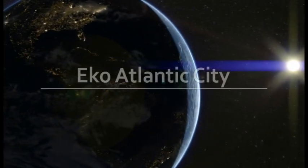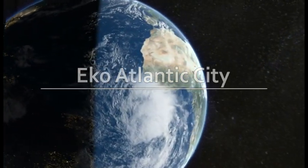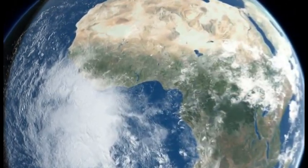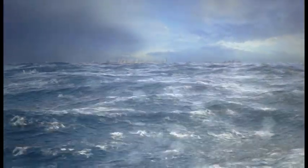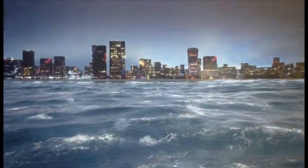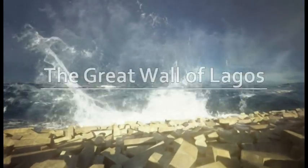Dawn of a new horizon for Africa. Eko Atlantic City is a new vision for Lagos, Nigeria. It's named after the sometimes stormy ocean it lives with. A city that's being built on reclaimed land that was lost to over a century of coastal erosion. But even the worst storm Lagos could expect over 1,000 years poses no real threat to the emerging city. It will be safe and secure behind the Great Wall of Lagos.